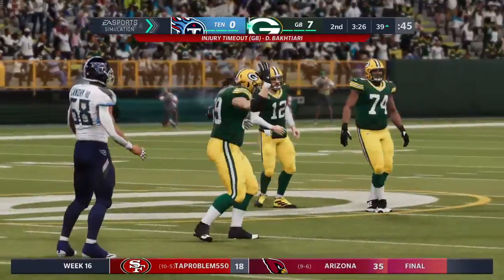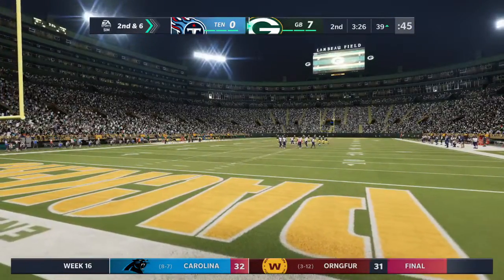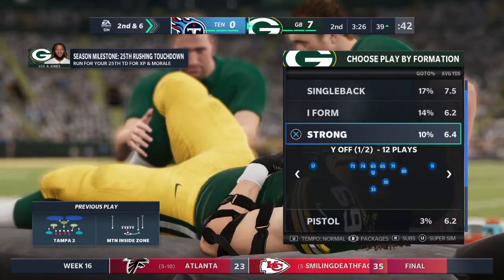Call it a gain of 4 on first, and that'll make it second down. Now it looks like we'll get a timeout, and we will. We've got an injured Packer on the field. And how might this affect him for the playoffs? We'll get a report when we come back.